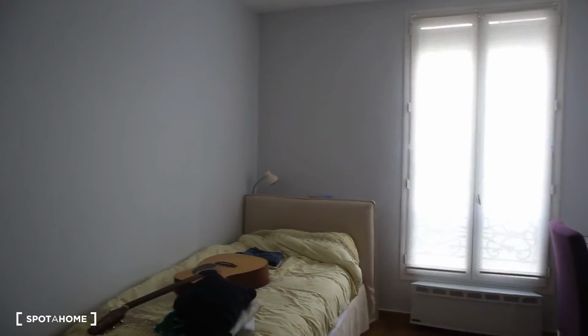So this is a really nice flat. It's really lovely, and it's a very joyful neighborhood. And I think it should be really perfect for students or even for workers, because you're really in the center of Paris and you're less than 10 minutes away from the subway and the buses. It's very nice. And that's it.